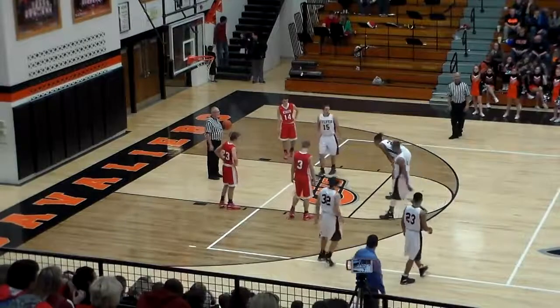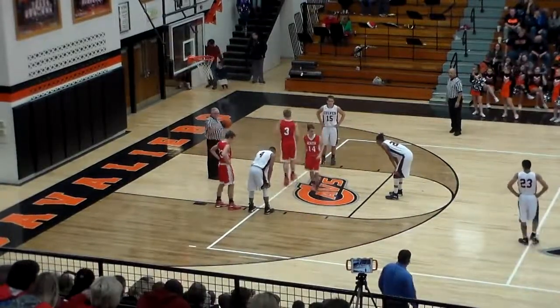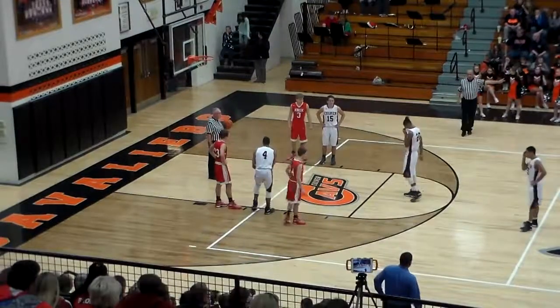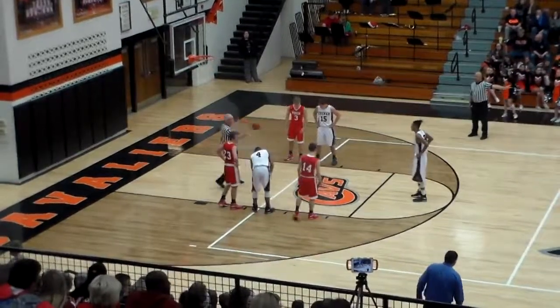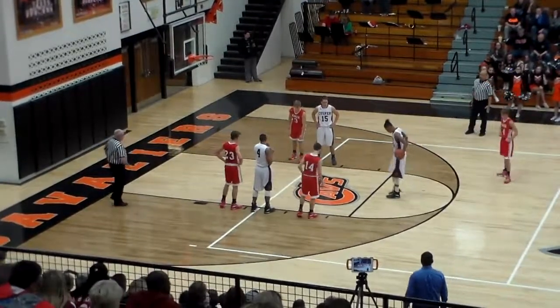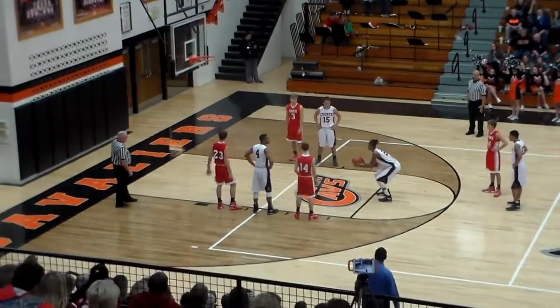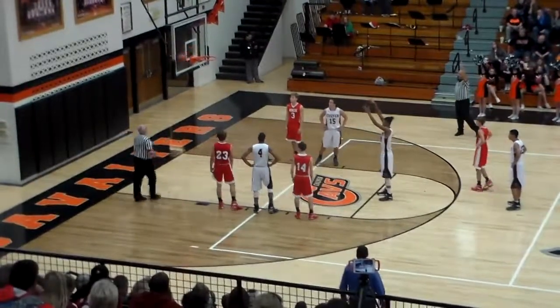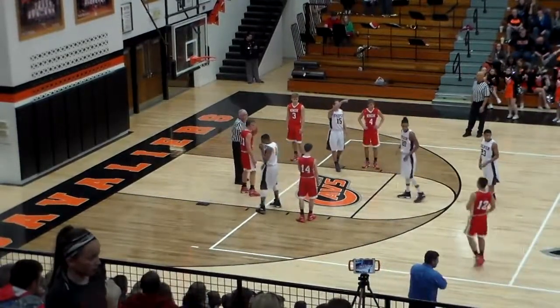So, at the free throw line is going to go Nate Carnegie, the 6'5 senior. Wide receiver on the football team. What an athlete. Steps to the free throw line. Looking down by 7 for the first time today. Free throw is up and no good. Gets another opportunity as Camden Kruger checks back into the lineup.